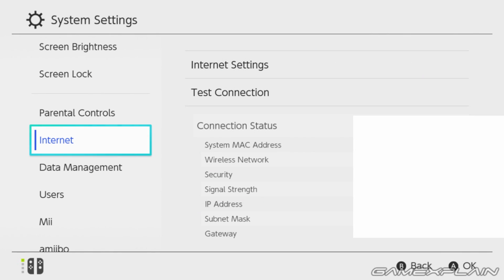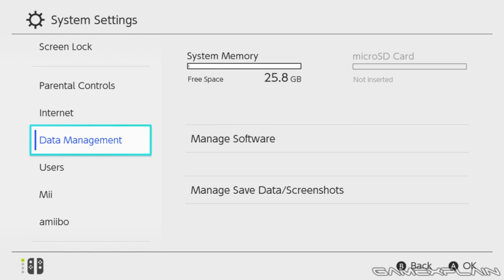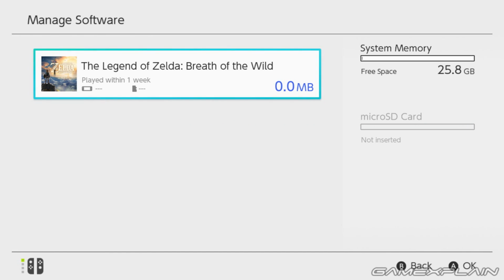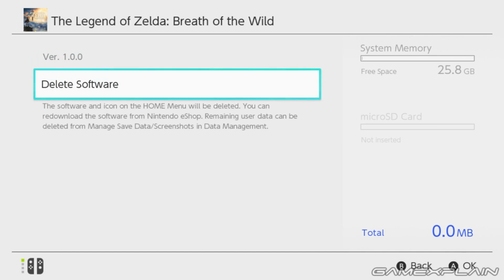All right, and we'll move on to the next setting, being internet. Yeah, it's your internet settings, you set up your Wi-Fi, exciting stuff. Here's data management. By default, it came with, I believe, 25.9 gigabytes originally. It's down slightly now because of those screenshots I added, I think. But yeah, the operating system takes up the rest of the 32 gigabytes of space that come with your Switch. It also shows you your micro SD card spot there, or available space if you have one plugged in. I don't. You go to manage software, you can see Zelda's currently taking up a whopping 0 megabytes.